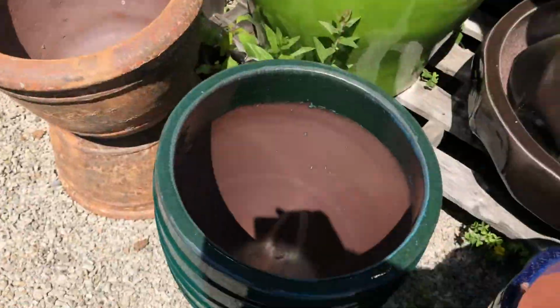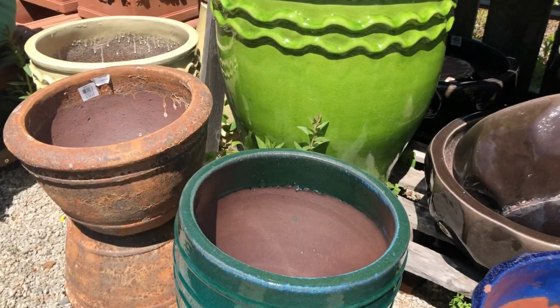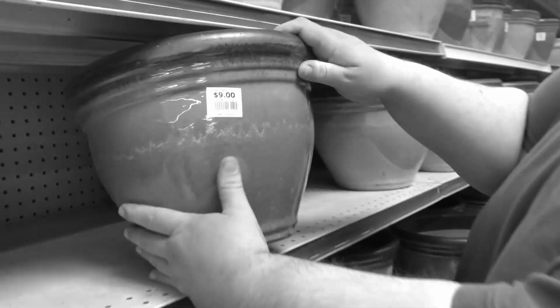They have a lovely selection of ceramic pots. Yeah. However, if you look at the prices on these pots, and you compare them to the pot that I recently bought at Ocean State Job Lot, a pretty blue pot.